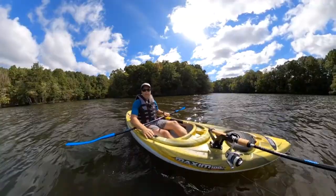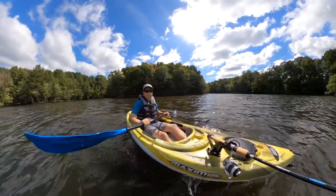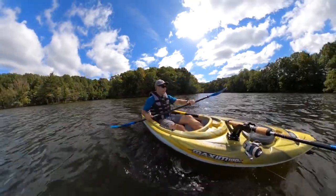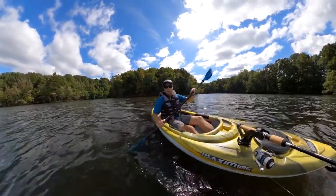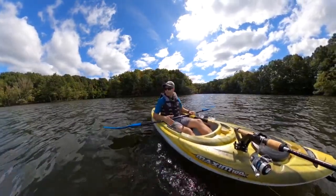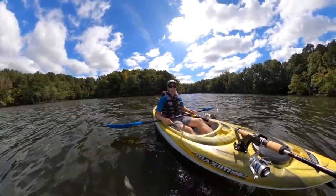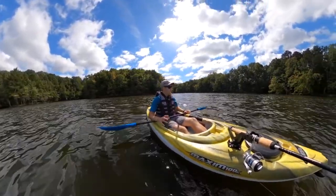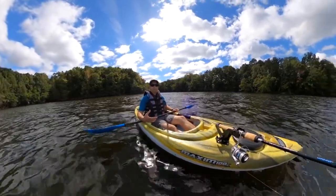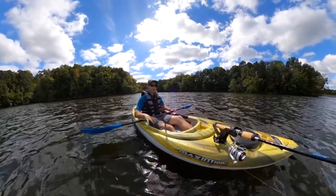I was able to buy this at Academy Sporting Goods store, and they had it in stock. I could buy it online and pick it up that day. And I've been super impressed with just how fast I can move, how stable I feel on the water. I feel like I can just cruise around this lake so easily. So really happy. The other thing is it's brought me to all these beautiful little coves that I've gotten to explore today. And that's exactly the type of thing I want to use this for.